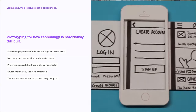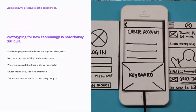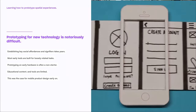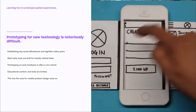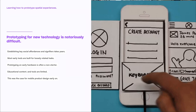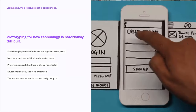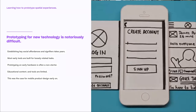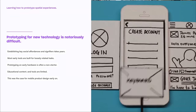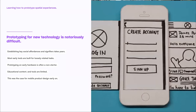Now, as I said before, prototyping is notoriously difficult and has been for a long time. Establishing key affordances and signifiers like a pinch to zoom, a tap, all of these things were not a given. Today, a lot of people take them for granted, but all of these patterns and all of these ways we interact with the digital world are brand new. And because of that, early tools to actually use these things kind of do an okay job, but they don't really hit upon exactly what's needed.